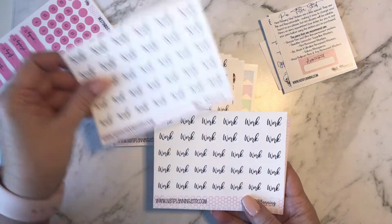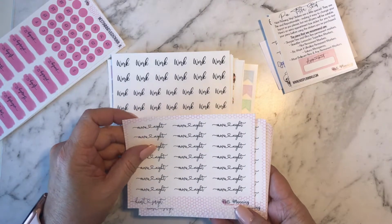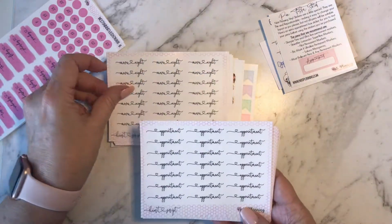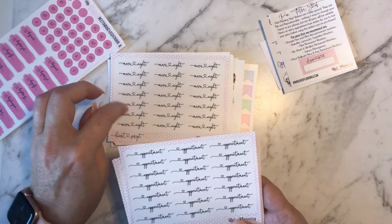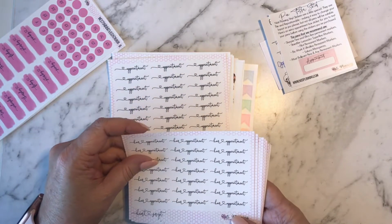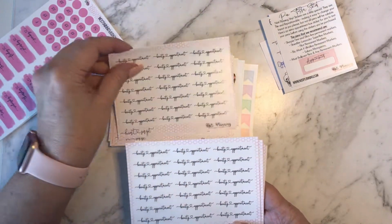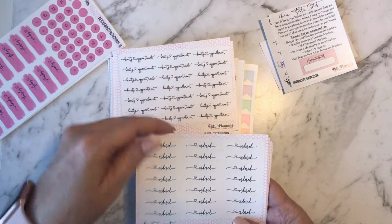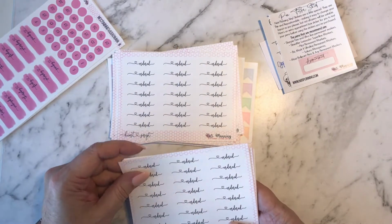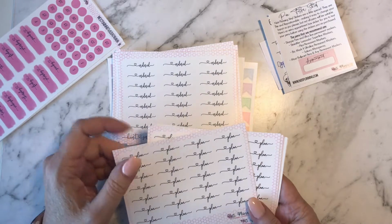Work script, again, love that work script. It's pretty, but it's also quite elegant. It's a really good one. I've got movie night here with the hearts on it, which are rather cute. We've been having a few more of those, of course, with isolation happening. Appointment stickers, we can use those for any appointment, of course. Hair appointment as well. Beauty appointment when we're able to get back to the beauticians, which shouldn't be too far away now. And also ordered stickers, because obviously these products have got to be ordered or we wouldn't be able to put them on here, would we?